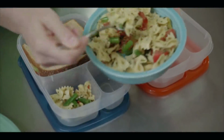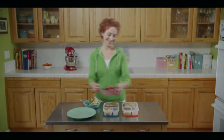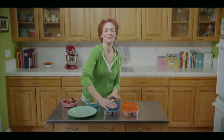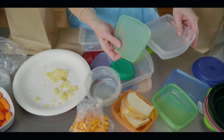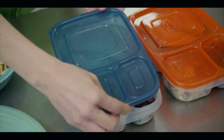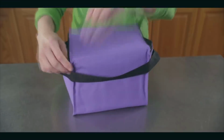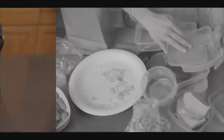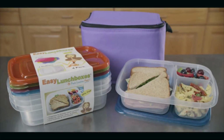With Easy Lunchboxes, you can pack lunches fast. No more disposable, bad-for-the-environment plastic bags, and no more mismatched containers. Just one bottom and one lid, and it all fits neatly into this cool-looking cooler bag, available in stylish colors. Stop the lunch packing madness with Easy Lunchboxes.